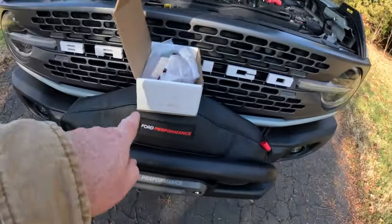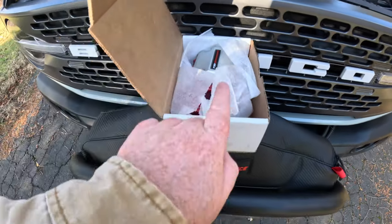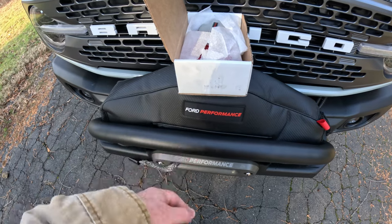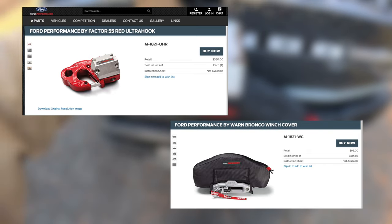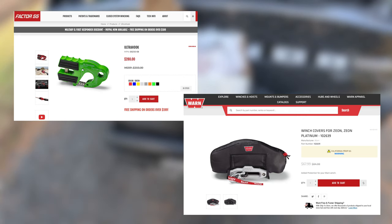I had a bunch of Ford Pass points. The only real difference is you get this Ford logo. So if you buy it from Ford, you get the Ford logo. If you don't care about the logo, which I don't care, I just, again, I had a bunch of points sitting around. But if you don't care about the logo, you can buy them for significantly cheaper elsewhere. I will put links to both the Ford one and the non-Ford one down below, and you can shop however you want.